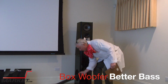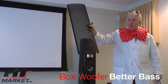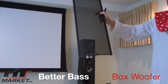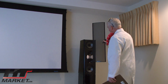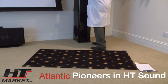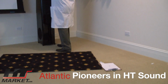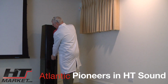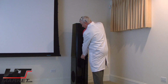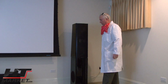I'm going to stick this back on, and there's the name Atlantic Tech on the bottom. Atlantic Technology's founder, Pete Timmerman, was actually the first guy really to get into movie theater 5.1 surround sound for the home. And he was building and engineering speakers around home theater way before any other speaker company. And that's why his speakers really sound good in home theater.